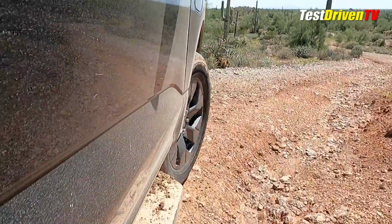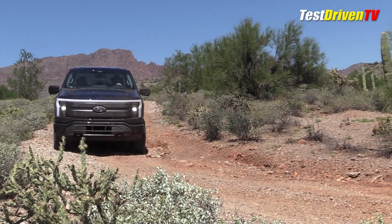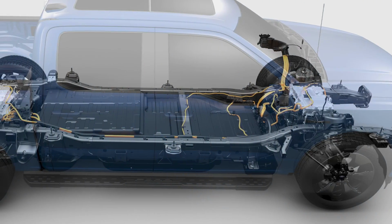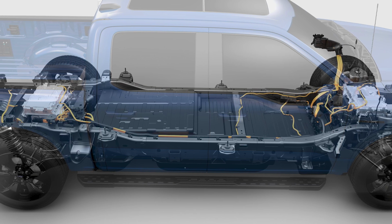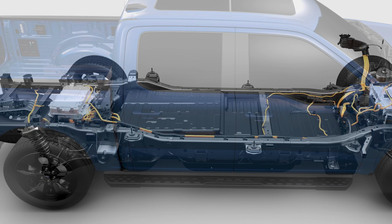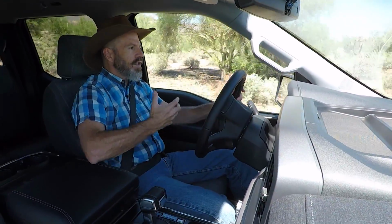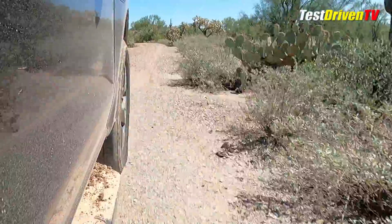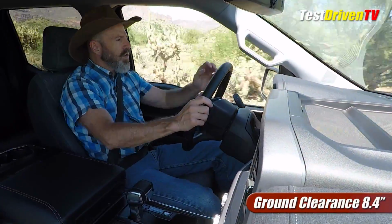Now, it's heavy. This vehicle weighs a little bit over 6,500 pounds. And that's because it's got this giant battery pack underneath, about the size of a queen-size bed, plus the two motors, one front, one rear, and a fully boxed frame. They didn't just put an electric motor under the hood. It's got a completely different chassis. Independent suspension at the front, independent suspension at the rear. And because of that, it does have a very nice ride out here on the trail.